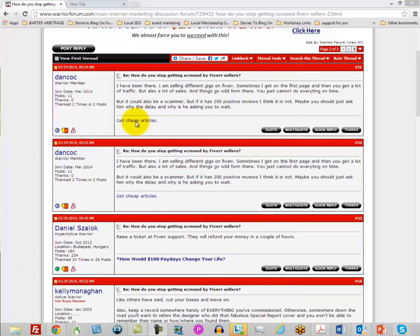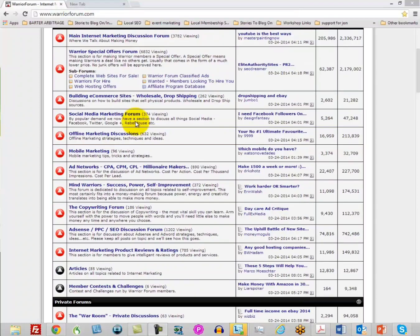In other words, he is posting in a thread. He's being helpful in a thread where people are going to be talking about outsourcing and has in a signature file the fact that you can get cheap articles. And somebody who's going to be looking for cheap articles probably is going to be into outsourcing. And that's pretty much what you want to do. You want to find those threads that are going to be relevant to what your offer is. Now, you can pay attention to the particular threads.